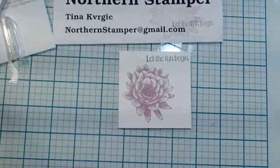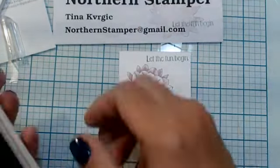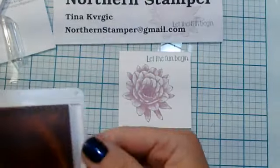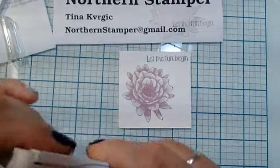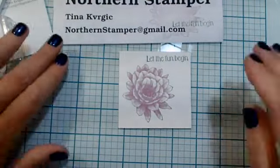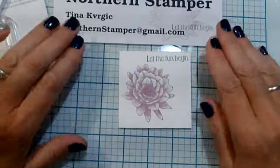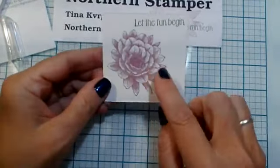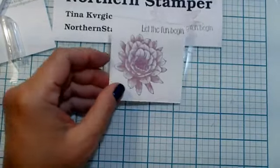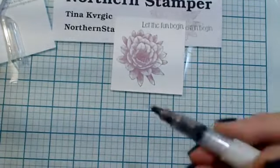Okay, I got my sentiment in here. One of the tricks, make sure you always close your ink pad so you don't put your fingers in it. I don't know about you, but somehow I could have it on the other side of the room and I still get ink on me. Okay, so I have that nicely inked up. It does dry fairly quickly, and actually, let's add some Wink of Stella to that little flower.